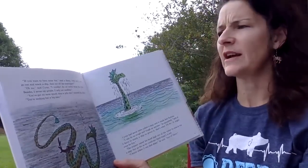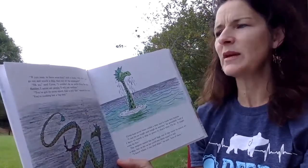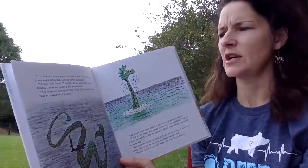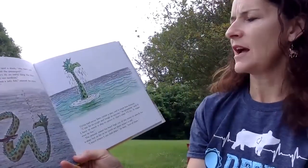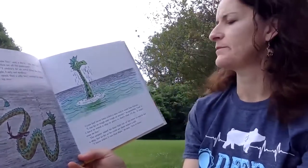"Oh, no," said Cyrus. "I couldn't do an awful thing like that. Besides, I never eat people. I only eat sardines." "You've got no more spunk than a jellyfish," sneered the shark. "You're nothing but a big sissy." Now he's calling him names. That's not nice. Cyrus had never been called a sissy, and this made him furious.